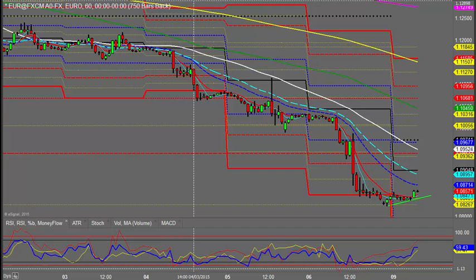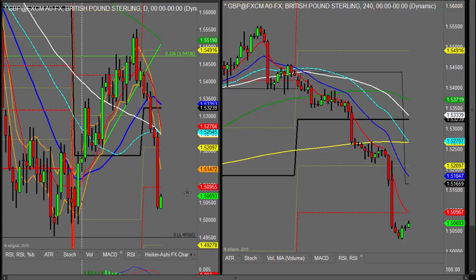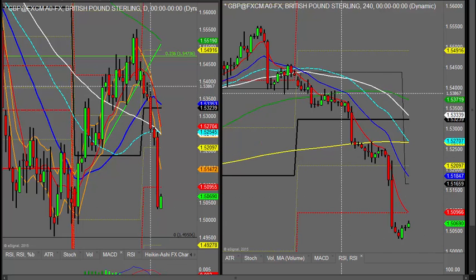Looking at cable. Whilst this is reloading, just a reminder that the US clocks have gone forward over the weekend, so they're now sitting on an hour difference to us. So there's only actually 4 hours difference and not 5. So looking at the pound dollar here. Again, strong sell-off, amazingly strong. It looks significantly more than what we saw on the euro.